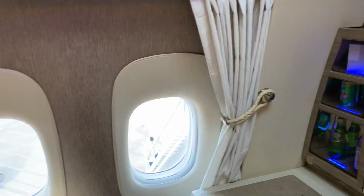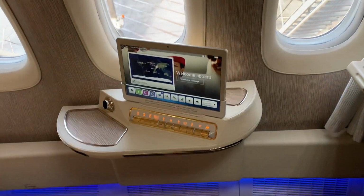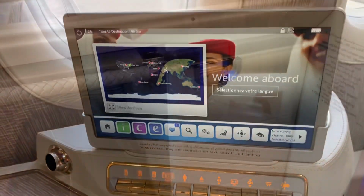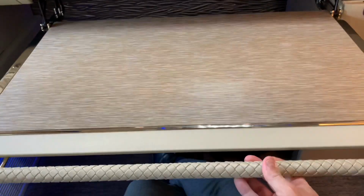I love the beautiful accents, like the curtains with the curtain tiebacks, this embroidery, and even the jeweled ceiling lights. At your seat, there's a number of buttons which control functions such as the window shades, lighting, and crew call. There's also the tablet, which is removable and controls the entertainment system. Under the desk, there's ample storage. A large tray table pulls out from underneath the desktop area. And on the left-hand side, there's an electrical outlet and USB and HDMI ports.